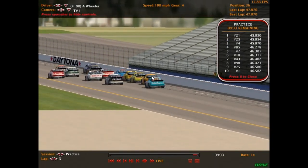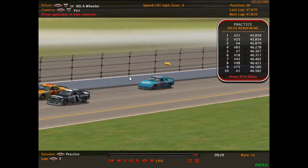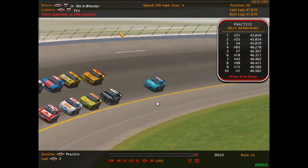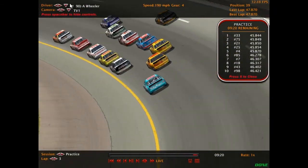Big group of cars right here. There's the number 90, Alex Wheeler, the Highlight Meyer Ford. I'm not real familiar with this name. I've never heard it in any NR 2003 series, but we'll see how he will do in this series, driving for Junie Dunlevy.